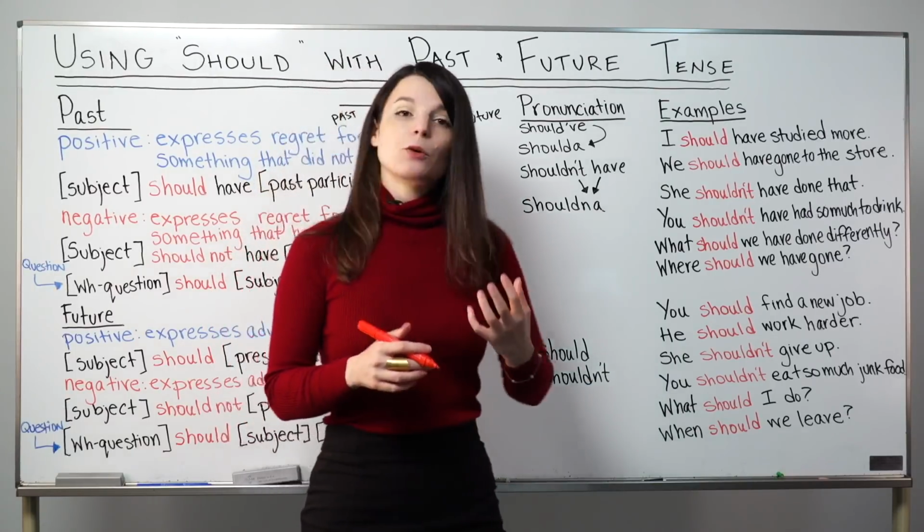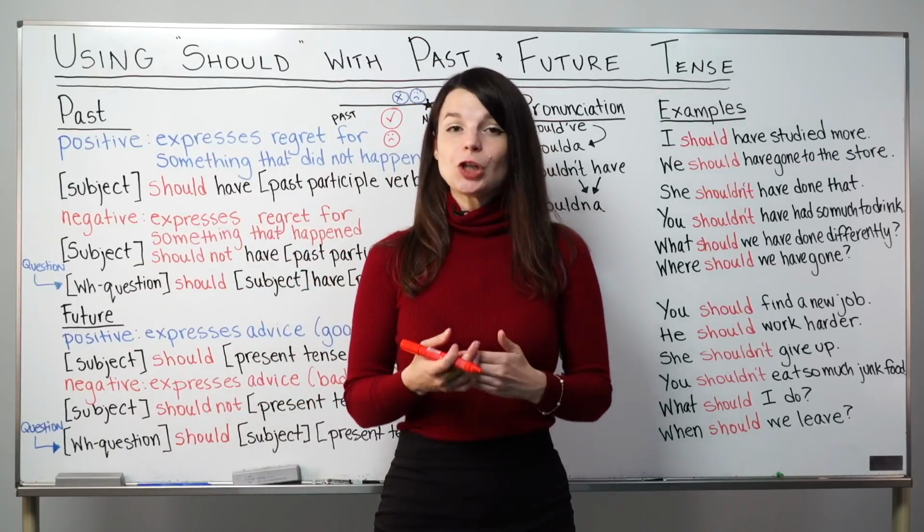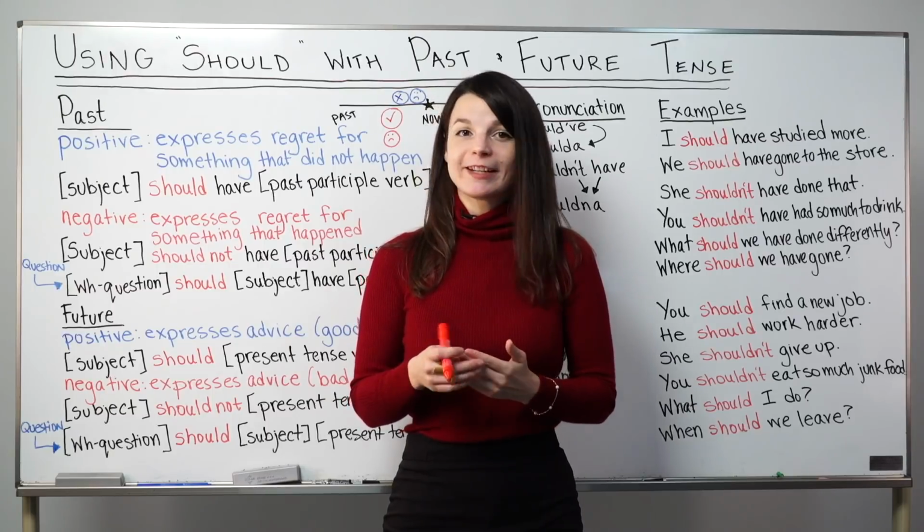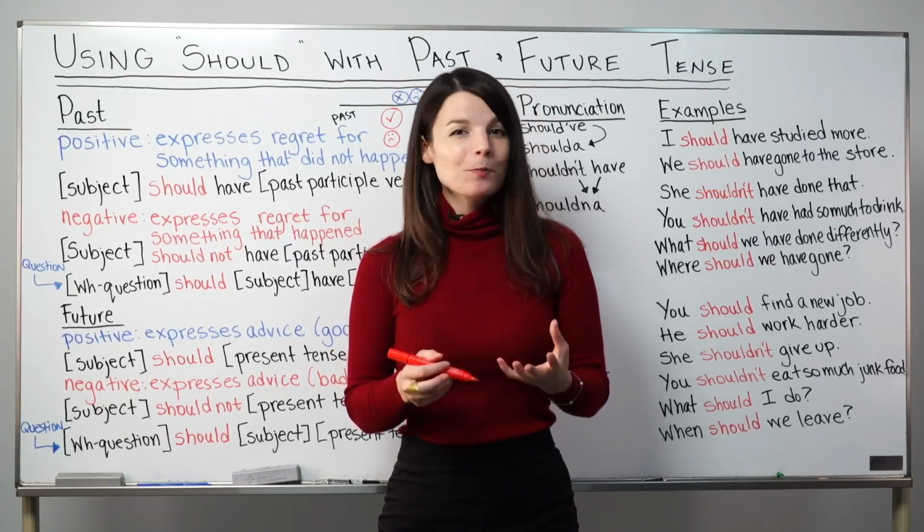Okay, so that's a quick introduction to using should for past tense statements and questions and for future tense statements and questions. I hope that it helped you.